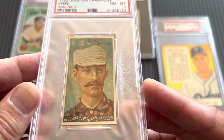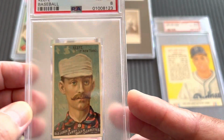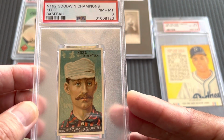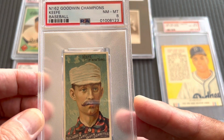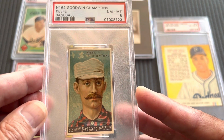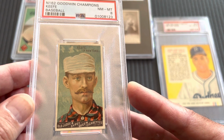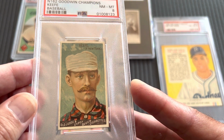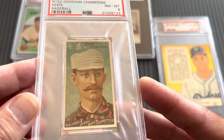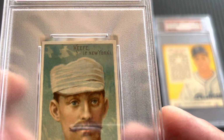I have shown this before in my 1888 Goodwin set, but I thought I'd go ahead and show it one more time because this is a card that's going back in the safe and you're never going to see this card. It really is the highest graded. There are no 9s at all graded from the N162 Goodwin Champions. There is no 9. And any player, even the non-sports, no 9s have ever been graded. And the highest baseball players are 8s. There's a few 8s out there. But this is the best Tim Keefe card that there is from the N162 Goodwin Champions. Give you a real good look at that card. You can see how nice that card is.